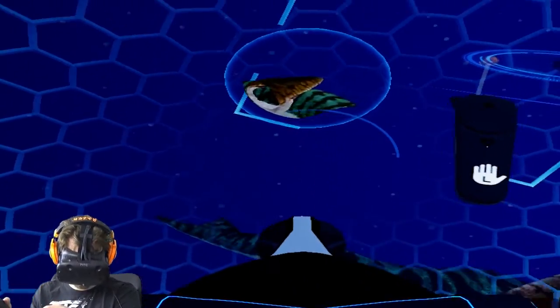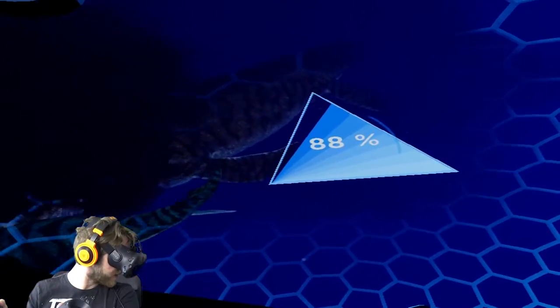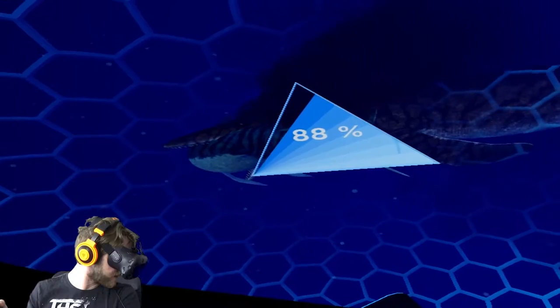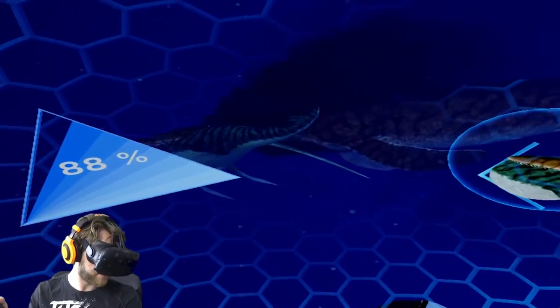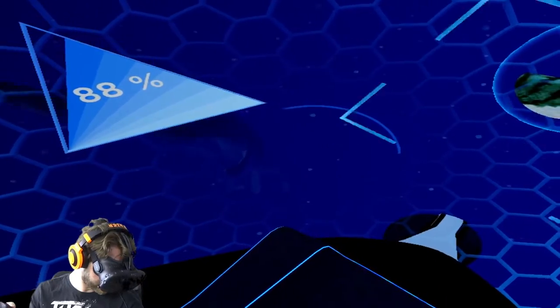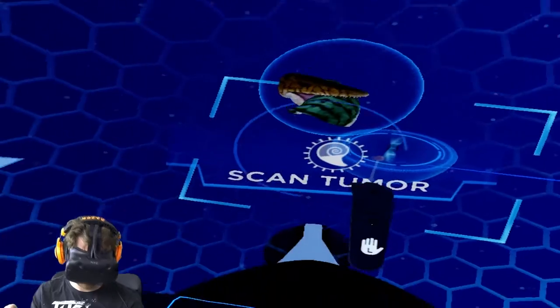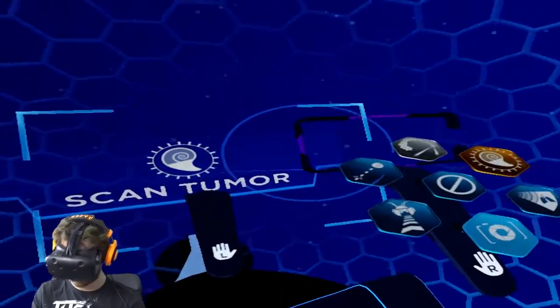Holy shit. Okay. The Mosasaurus' last attack punctured the Elasmosaurus's stomach. Exposed the tumor we noticed earlier. It is a lot bigger. To analyze it, scan the tumor. I thought it was smaller, but it is a lot bigger. Holy fuck.